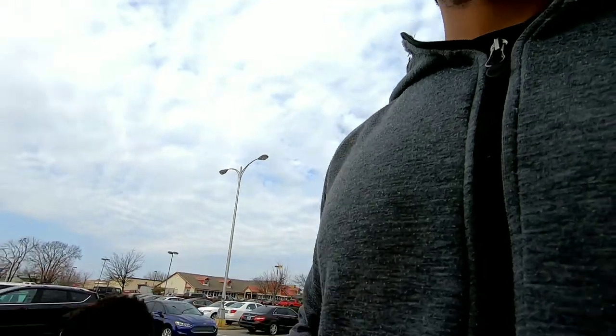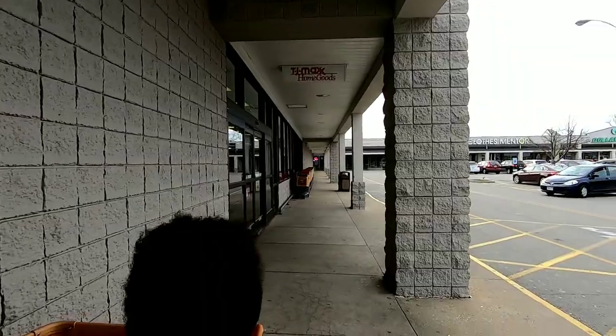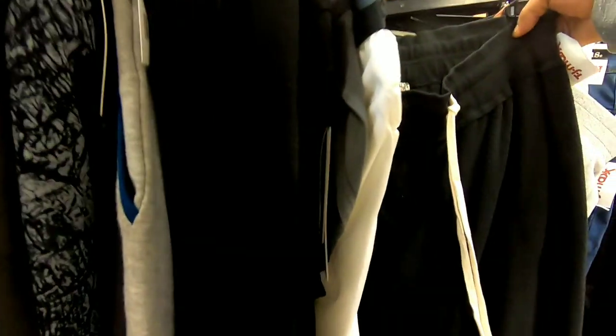Hey, how you doing? We've been raking leaves all morning, so we're kind of raggedy right now. Nah, we don't need a cord. Stopping over here at TJ Maxx Home Goods Store. Hold on, let me show the sign. $12.